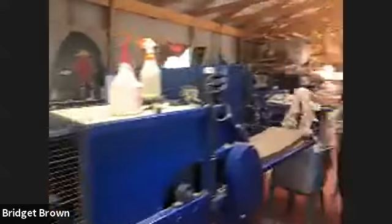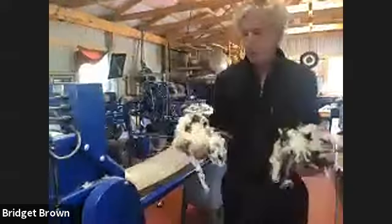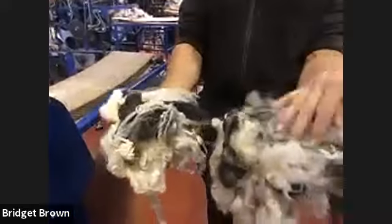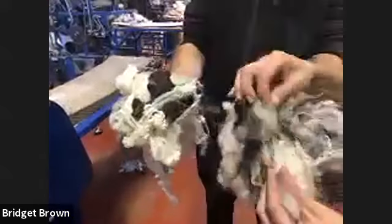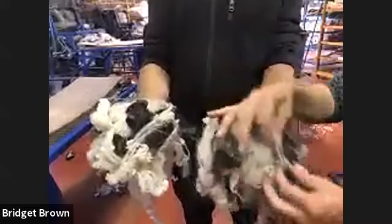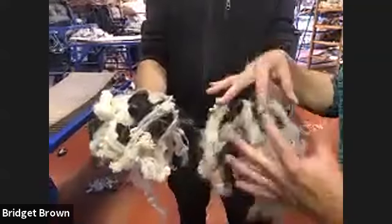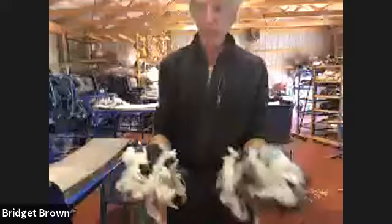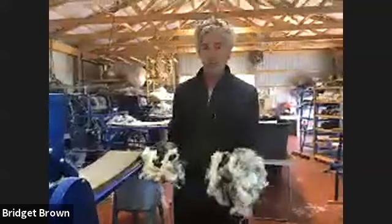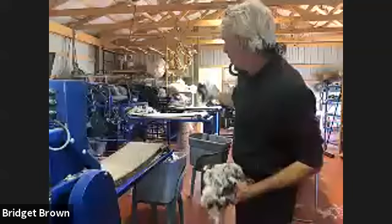So, what this machine does, it turns it from this to this. Let's get it closer. You see how it's picked open these tight little locks here, and it's fluffed it out and made it open. This one got missed, but it opens it up so that when it goes through the carder, it's not clumpy. This opens the locks up enough that they'll accept the conditioner better, which controls static. So after it goes from this to this, we come over here to the carder.